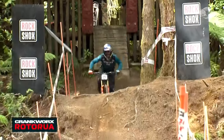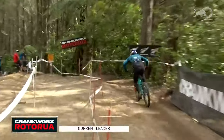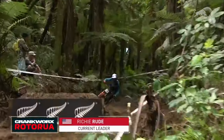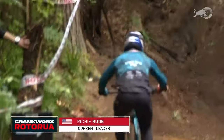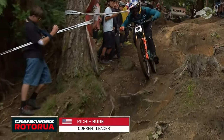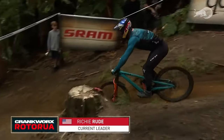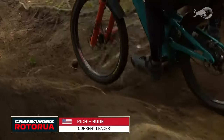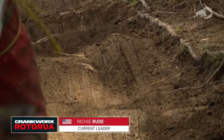George in second. Richie Rude. Here's Richie's run. Still, I've got to see this bottom. You can see it's a little bit earlier in the day, like we said. That's right. Laying down the horsepower right out of the gate. EWS champion, this man. Downhill before that. Junior world champion on the downhill bike. Heading to the enduro with massive success. Definitely, you know he can ride the downhill bike really, really good. Just loves it.